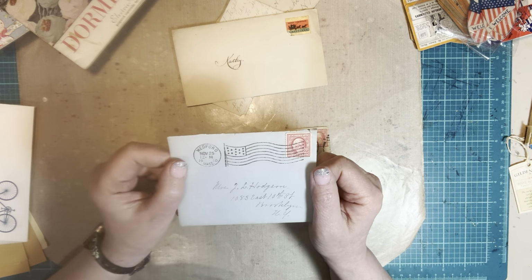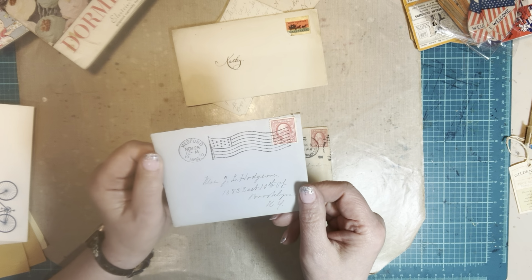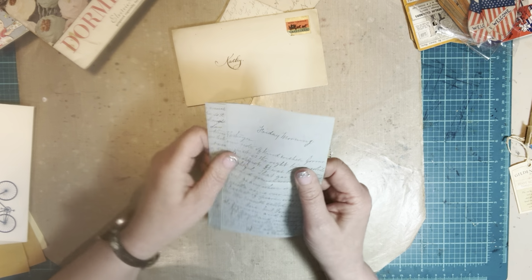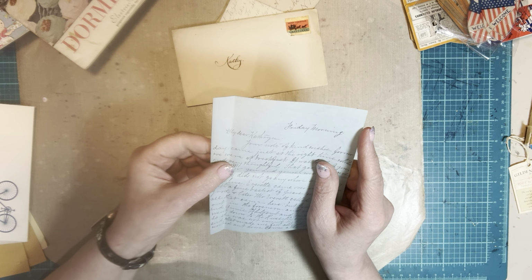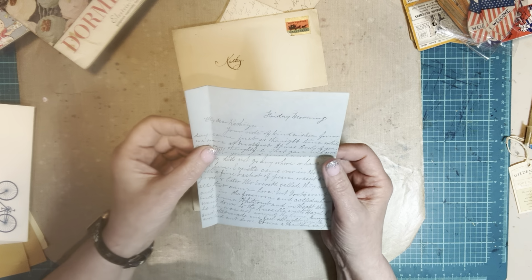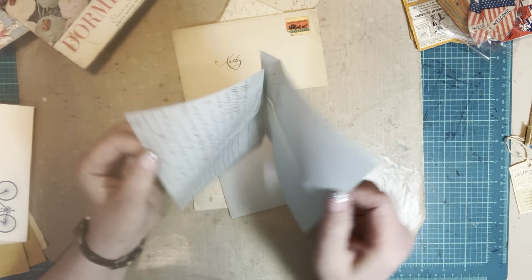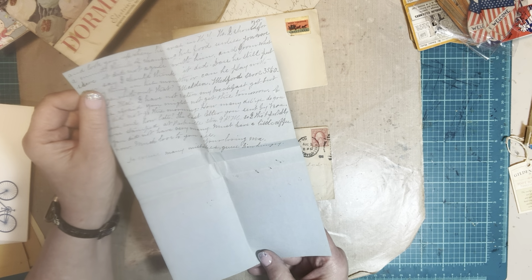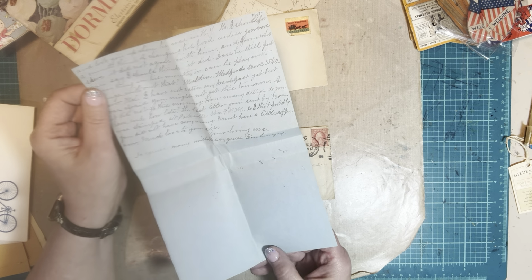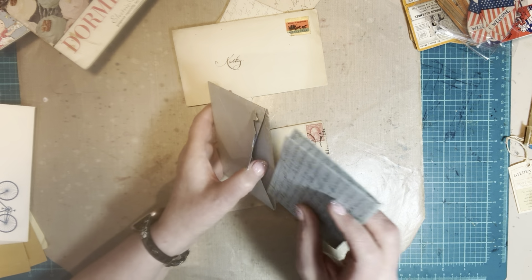Here's a blue envelope, 1910. Look at the flag stamp there. That's the cancellation stamp. My dear Catherine. No, I don't know if that's Catherine. I can't read it. I've been reading my grandfather's letters to my grandmother, Catherine, so I instantly saw Catherine there. Your loving Ma, so do excuse many mistakes. Guess I'm hungry. I did say that was 1910.